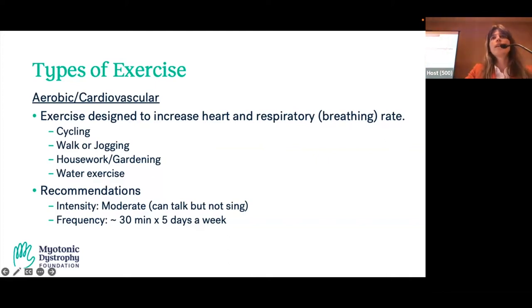Anybody that has some weakness, when you go into the water, you minimize some of the effects of gravity and you can move in different planes and work in different planes that you aren't able to within the scope of a full-fledged gravity environment. And you'll see that I have water-based exercise on both the aerobic slide as well as the strengthening. You can do resistive-based exercises in the pool. And one thing we were talking about a little bit earlier is it can be hard to find a pool. So that's something to look into your local communities and so forth.